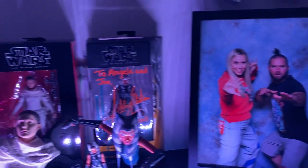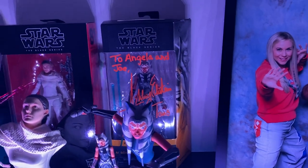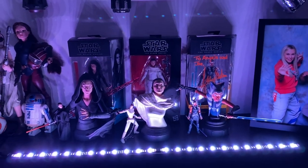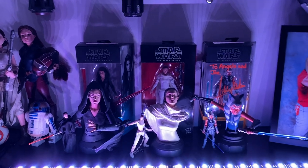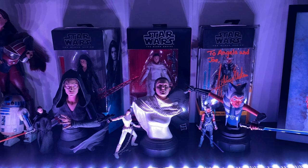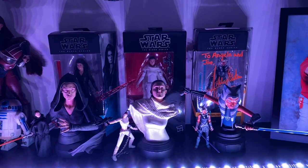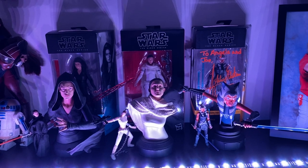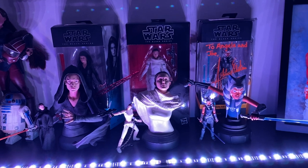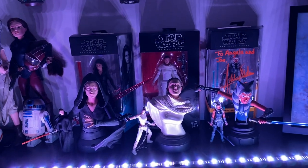So we did that, and then I actually had her fill it out to my wife and I, and she signed my Clone Wars Season 7 Black Series figure. And then this, I got a little thing I thought was a cool idea: three of my leading Star Wars ladies, a Darkside Rey, a Padme, and an Ahsoka. I love Rey, I love Padme, I love Ahsoka. For all three of those, I have a Gentle Giant mini bust, a 3 3/4 figure, and the Black Series figure. So I thought that was a cool little display idea.